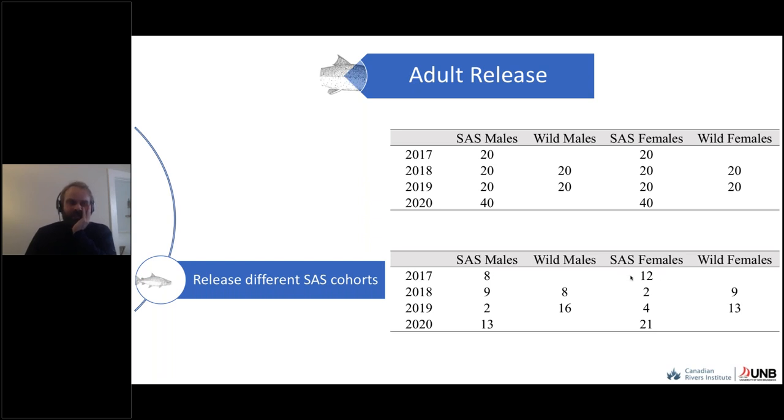If we look at the results of the SAS females spawning under allopatric conditions, so no wild fish were present, and compare it to the outcome of the sympatric release, no significant differences were found in the number of females that successfully spawned. So the takeaway here is, if SAS females do not encounter competition with wild females, there is no significant difference in the number of females that spawn successfully.